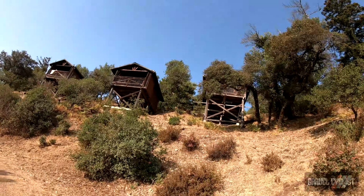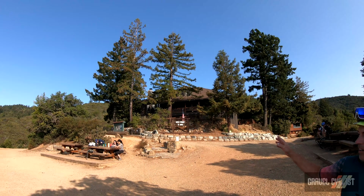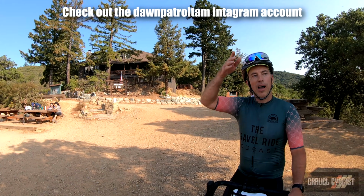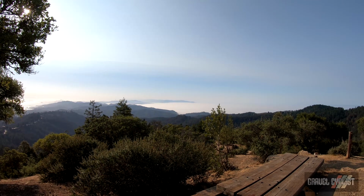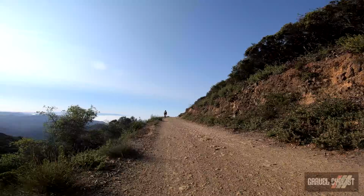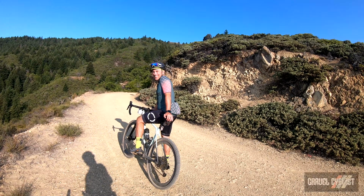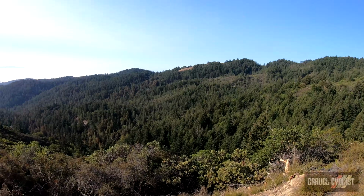I understand those cabins are for rent. You can do about another 20 minutes to get to East Peak, which is where a lot of the dawn patrol photographs are from. And then behind you, we're geographically above Stinson Beach and Muir Beach. According to Craig of the Gravel Ride podcast there in shot, this is his favourite view, and I can see why.